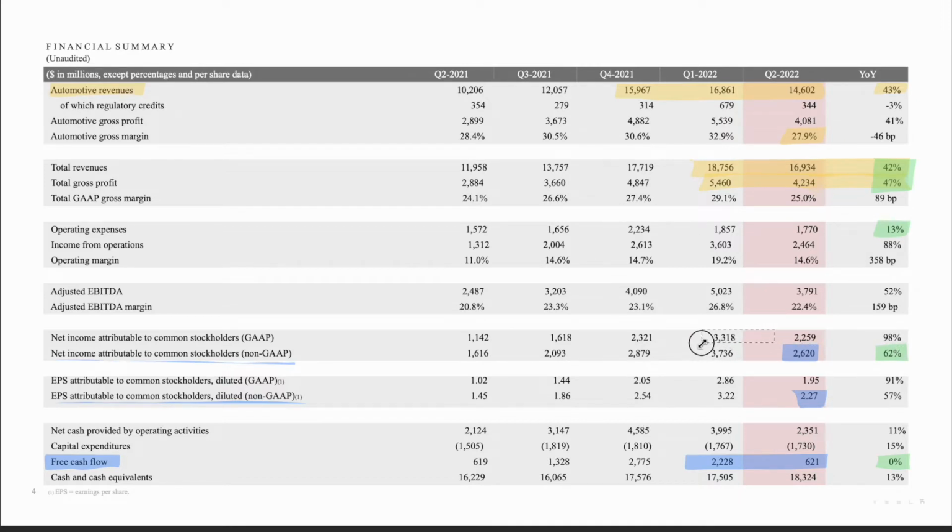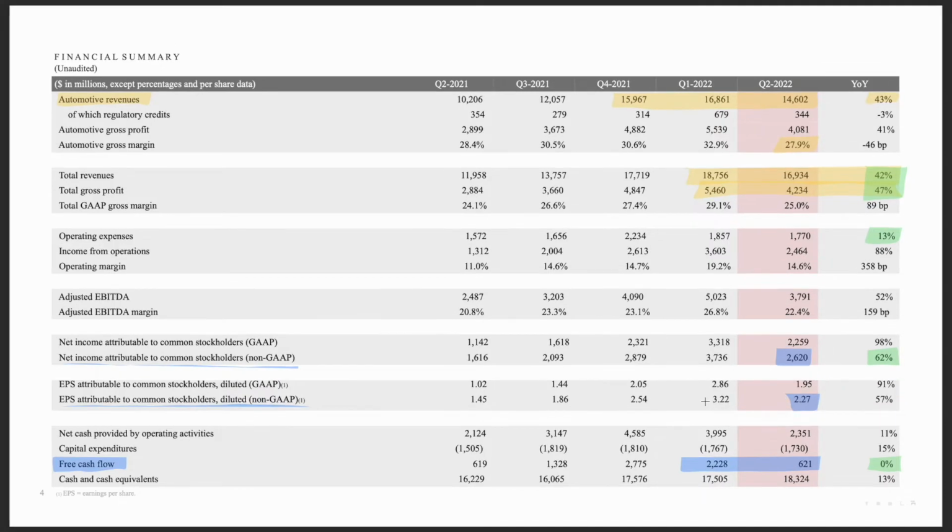Down just quarter over quarter, but I guess you can't really complain if you're a Tesla shareholder, because if you're growing 98% year over year, you can't really complain at all. Earnings per share figures in and around this $2 figure, so keep that in mind when we get to our calculation towards the end of the video, and we'll get to the cash flows in just a second.